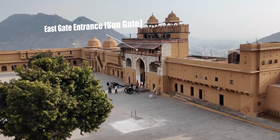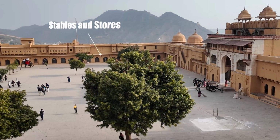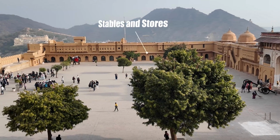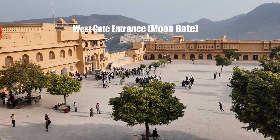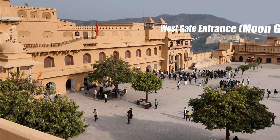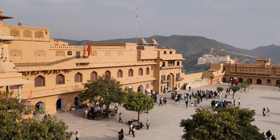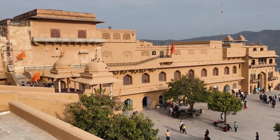Jaleb Chowk. It's an Arabic word which means a place for soldiers to assemble. This courtyard is one of the 4 main courtyards within Amer Fort. Its construction dates back to the reign of one of the kings of Jaipur called Sawai Jai Singh, who ruled from 17th century to mid 18th century.